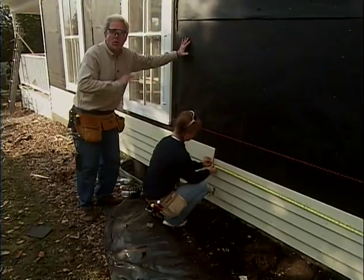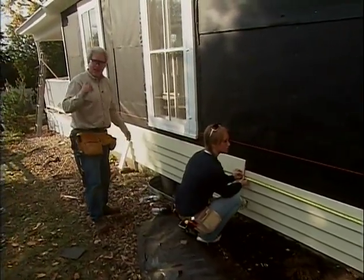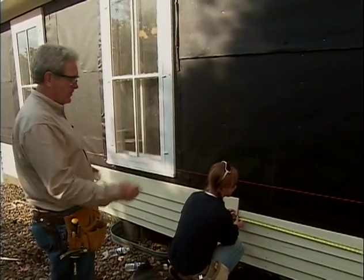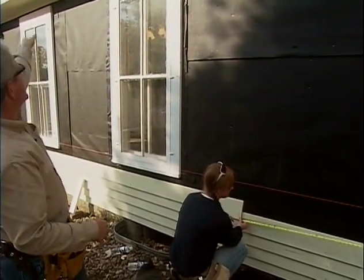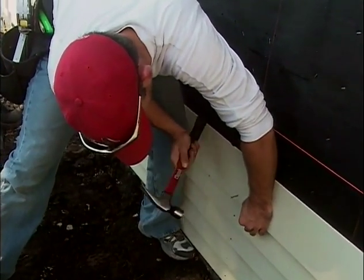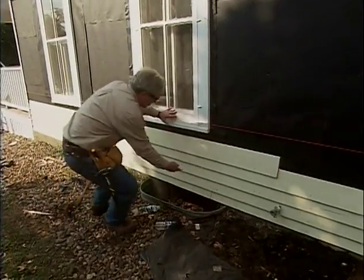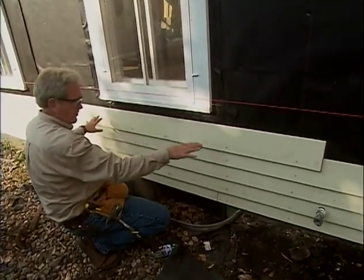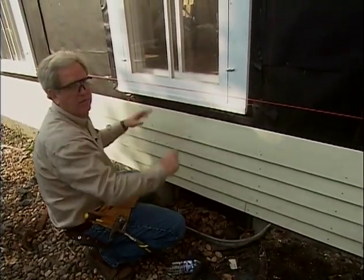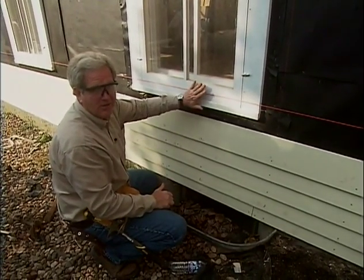Okay, things are moving along here. We got our tar paper up, all the windows here, and we're moving on to the siding. The trick here is, how do you lay the siding up on this wall when nothing's level? The foundation certainly isn't level. The fascia is all over the place. So first of all, we lay the first course right along the foundation. And then as we work up toward the window, we just start adjusting everything to get it to a level position. Because once the siding hits the windows, we want it to be level. Otherwise, it looks terrible up against these windows.